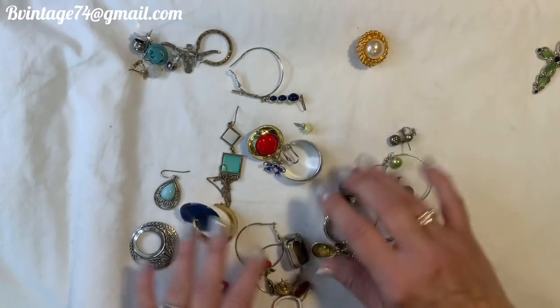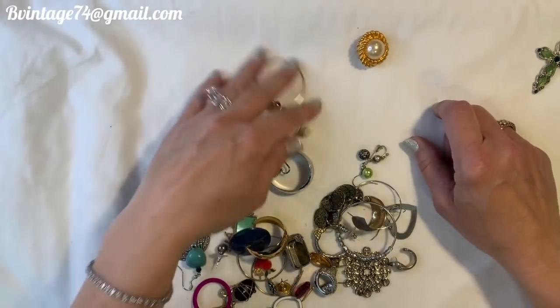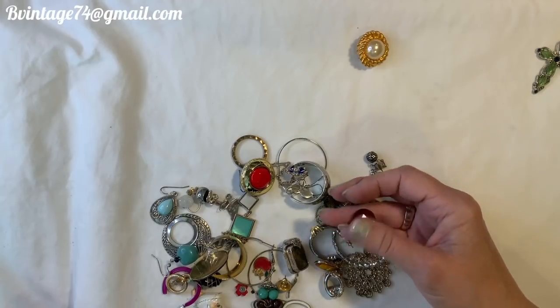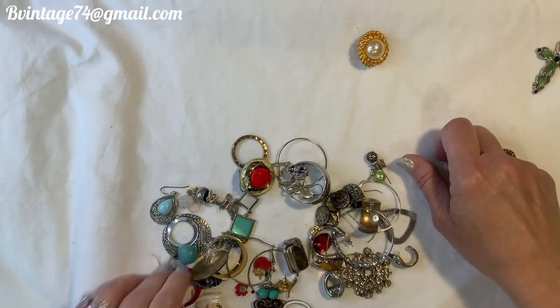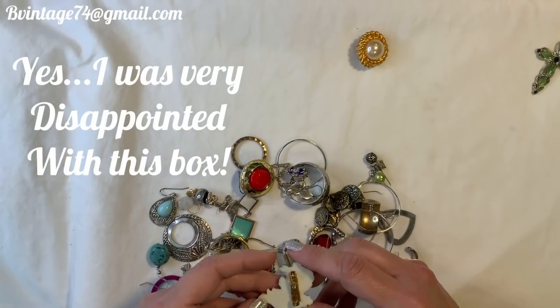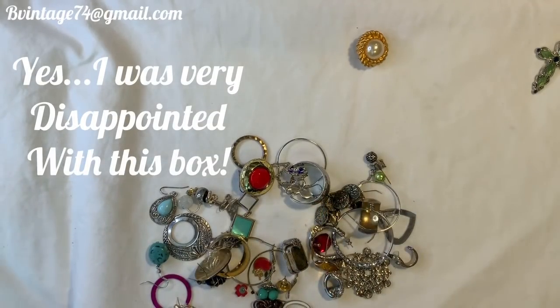Well, guys, all of these, not a one is a matching set. These are gorgeous too. That would have been nice. So these are going to end up in my single earring lot, unfortunately. Oh, this little guy is a pin. She's marked, looks like 1984. But other than that, these are all single earrings.